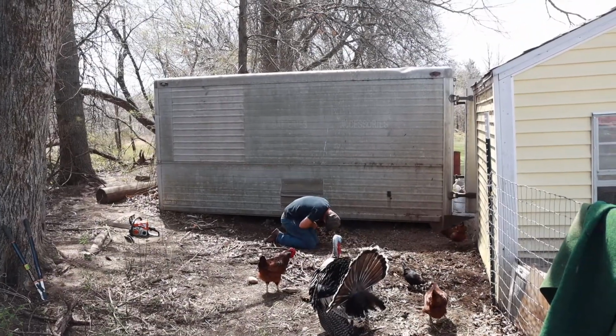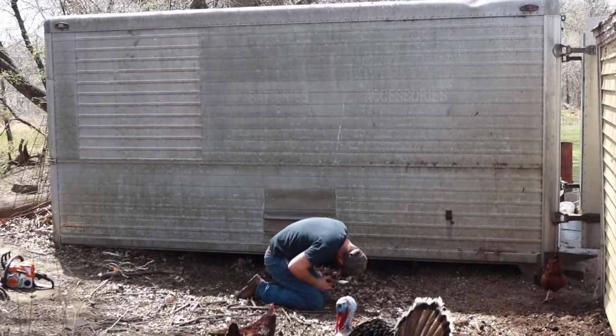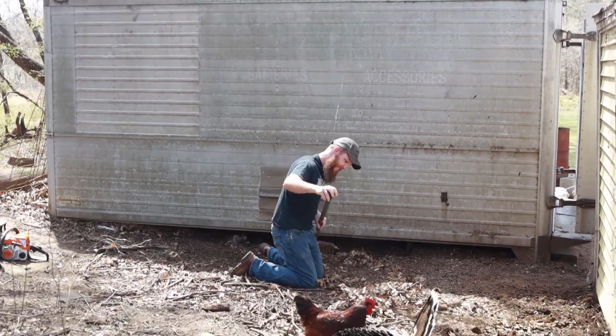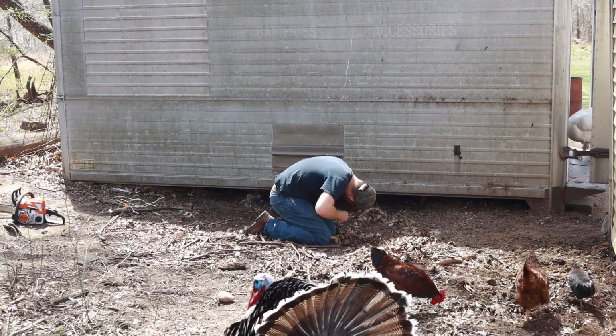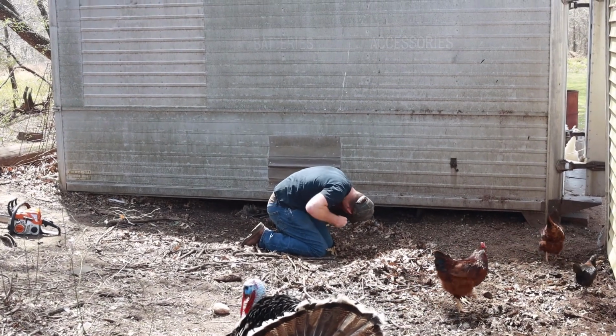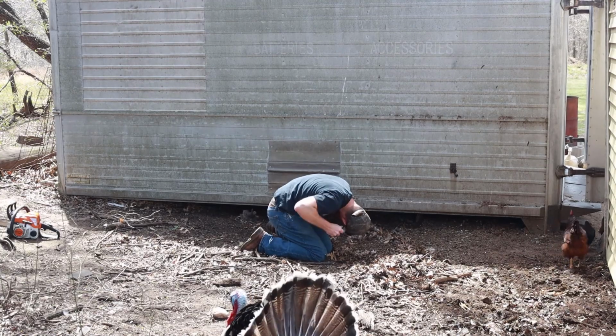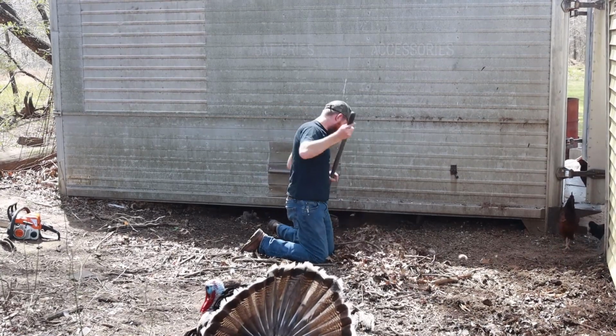This will also hopefully eliminate the chickens going underneath the feed trailer to lay all their eggs. Looks like we have a couple nests under there. And since the coop will be going up against the trailer, we're just gonna block off with wood underneath there so they can't get under there.